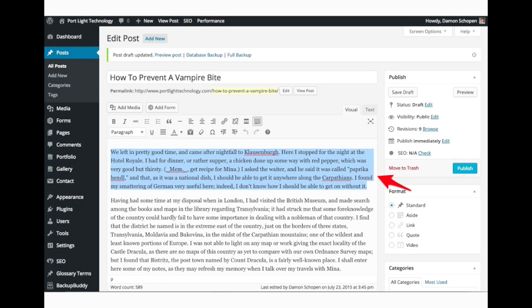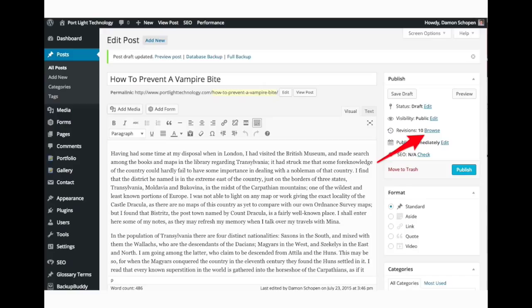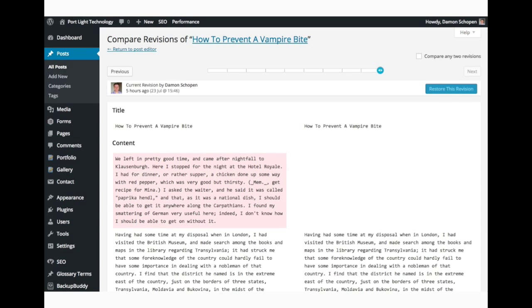So let's say, for example, we delete this first paragraph of text in our post. It's gone. And we save. And we go, oh man, I really didn't want to delete that. So no problem. You can go over to the right hand side and click on the link that says revisions. And it's going to show you what has changed.